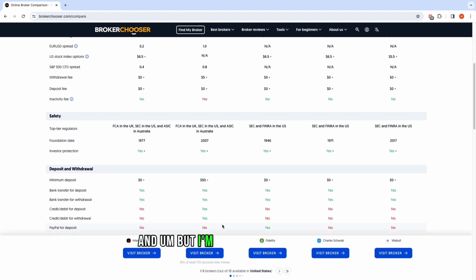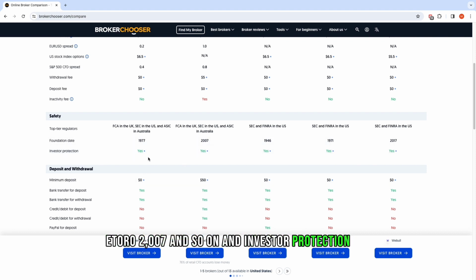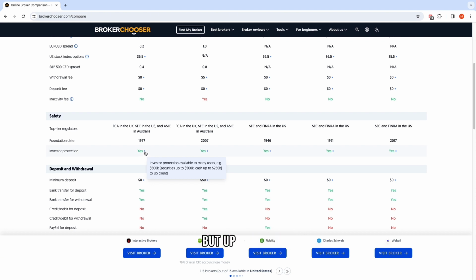But I'm not a financial advisor, you gotta do your research, but here they are certified by these regulators. And then these are the foundation dates. They've been in the market since 1977, Interactive Broker, eToro 2007, and so on. And investor protection, yes, they do have protection, but up to, for example over here, investor is protected up to 500k or something like that, and then each one has some details. You got to read that.